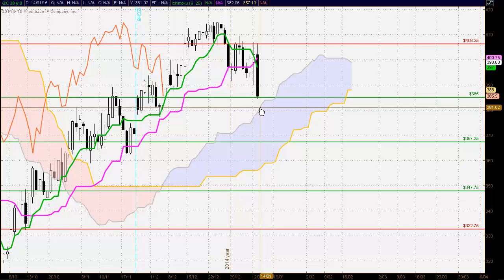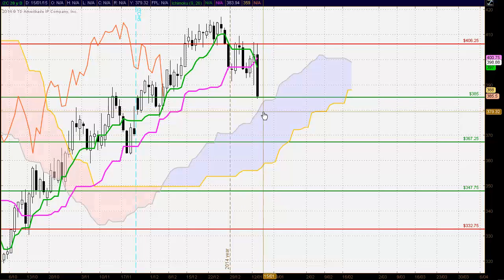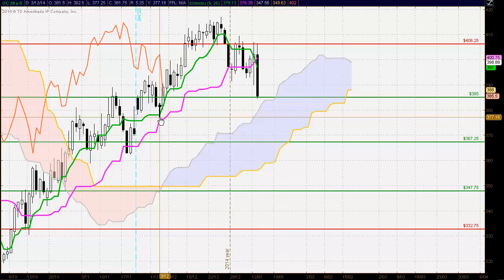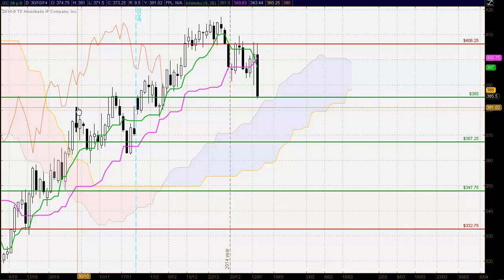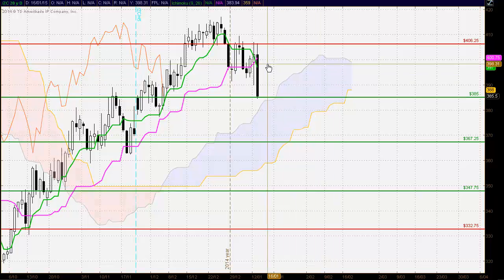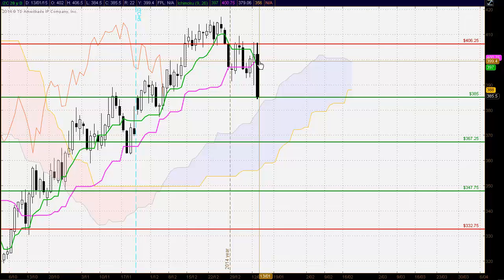But I suggest that if we can test down below there, we may find some support either at the top of the cloud, roughly about the 380, 381, 382 level, or just down within the top of the cloud there. And that would correspond with some minor support down around this previous level, 377, and a previous swing high around 381. But we do now have a bearish market in the medium and fast term timeframes by trading below the Kijun-sen and the Tenkan-sen.